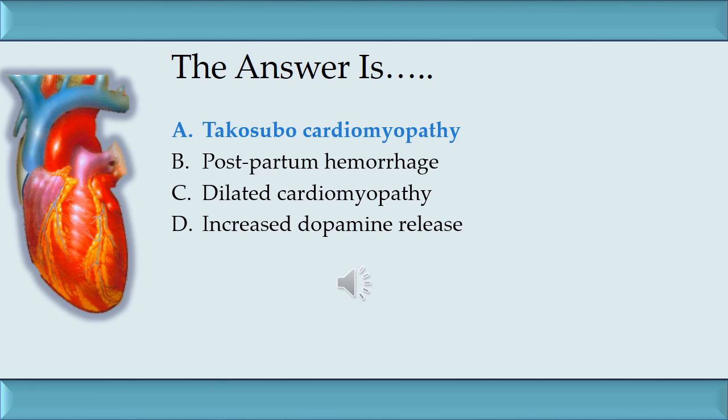So this one is another one of those, it's kind of straightforward. I mean, a lot of people know about Takotsubo's cardiomyopathy. It's also referred to as broken heart syndrome. It is caused by excessive catecholamine releases. They stun or completely exhaust the midsection and the tip of the heart. So it looks like the patient is having a heart attack or myocardial infarction, but they're not. They'll take these patients to the cath lab and they'll be like, well, they have clean coronaries.